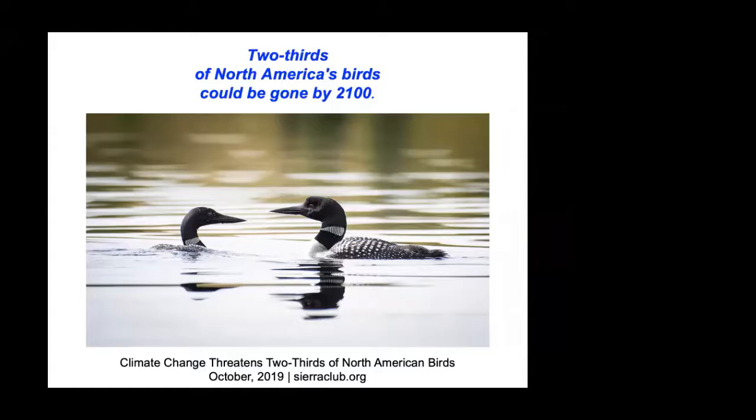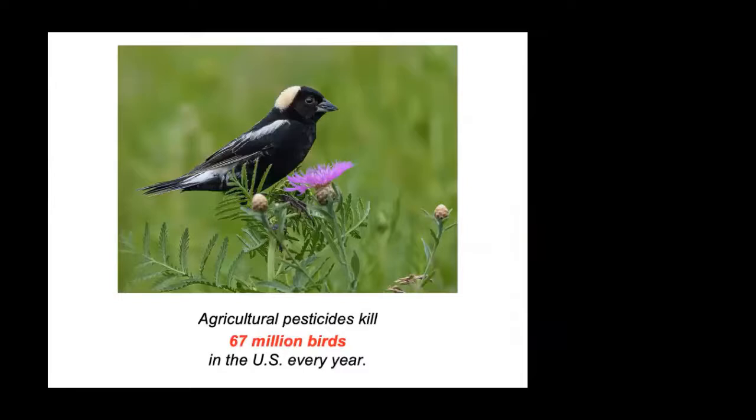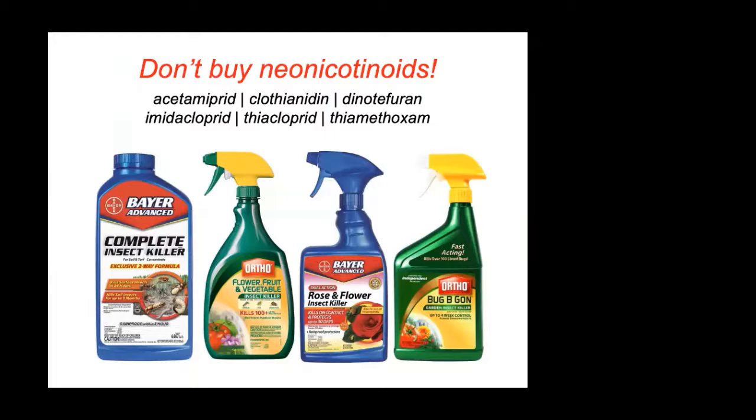So Rachel Carson sounded the alarm way back about 60 years ago in this book, Silent Spring, about the uncontrolled use of dangerous toxic pesticides that were killing birds and other wildlife, and they still do. Agricultural pesticides do account for a lot of these bird fatalities. Neonicotinoids in particular, called neonics for short, are systemic pesticides. They just do not belong on our shelves, and they don't belong in farmers' fields. They are having devastating impacts on wildlife and birds and insects alike.